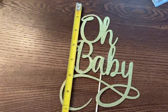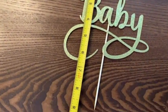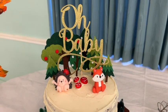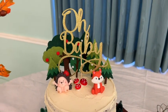So what's also perfect about this cake topper is that it's gender neutral. So if you're doing a baby reveal or if you're doing a baby shower, you can use this for either gender.